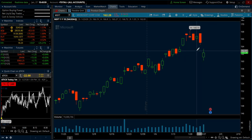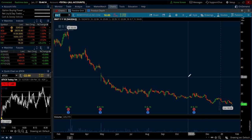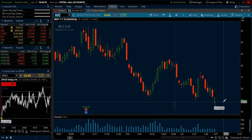You didn't panic, close out, and then it rallies without you, and then you have to buy it back higher, and you're all frustrated. So that's a little trick to stay in on days where it gaps. Now, on the flip side of that, Microsoft moved down today, but because I put on the short positions when the market was up, look what BNFT did.